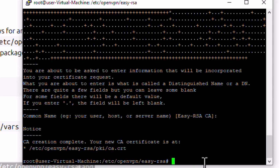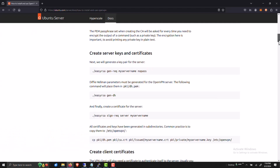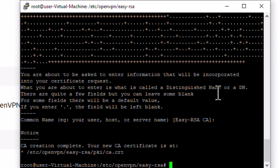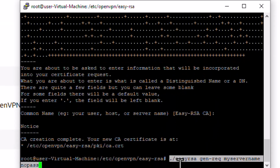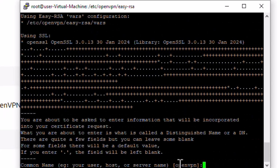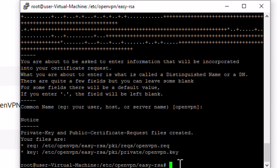Okay. Next, we're going to create the Diffie-Hellman. No, next we create the certificate that our server is going to use, and we're going to name our server, not my server, but we're going to call it OpenVPN. Paste that in there. OpenVPN. Yep. There we go. Okay, so now we have that.